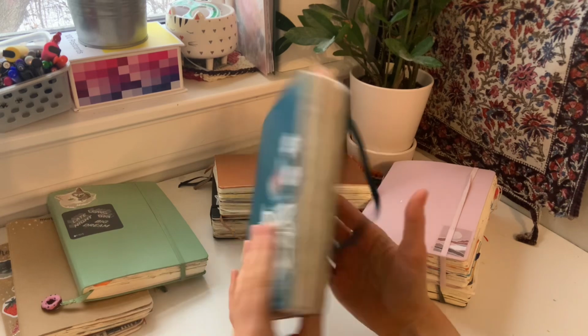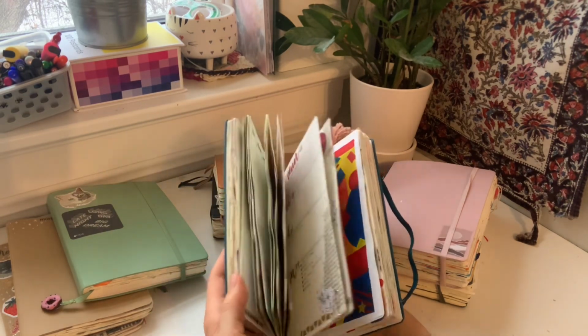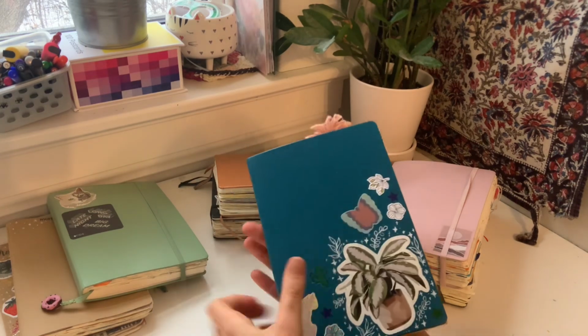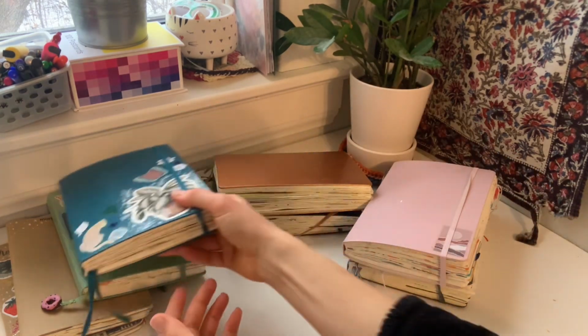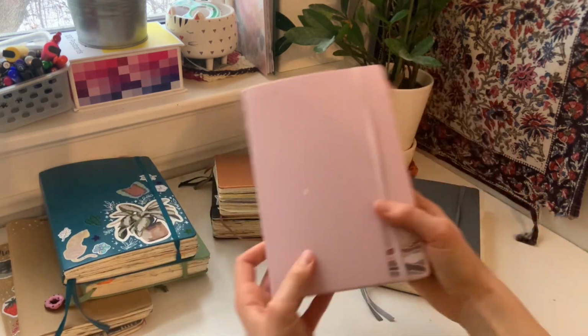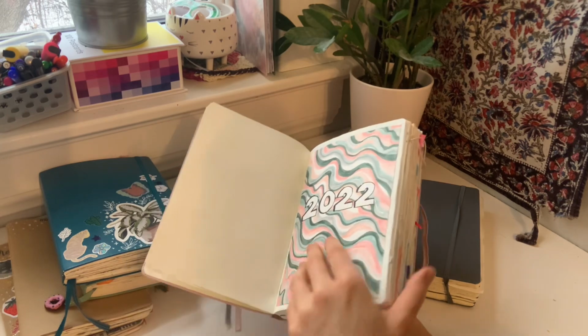These journals are all the same type. They're the Leuchtturm 1917 dotted notebooks. They're great. They fit an entire year of bullet journaling into them, and they have a pocket in the back to store things as they go. So I would highly recommend them if you are into bullet journaling or want to get into it. There's so many different fun colors.